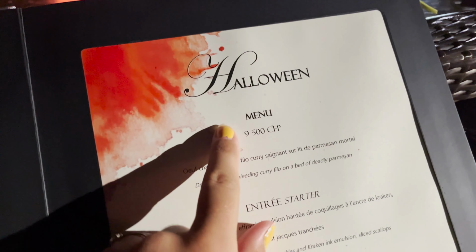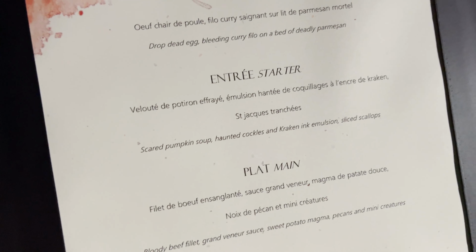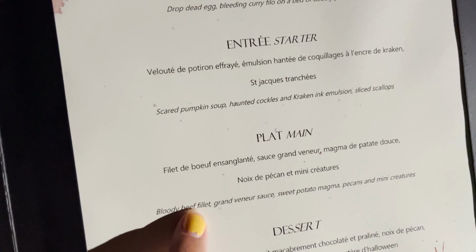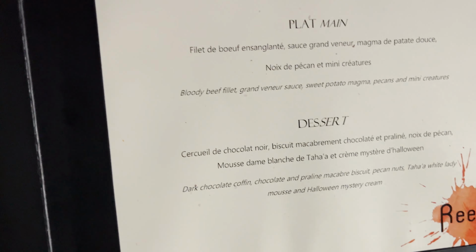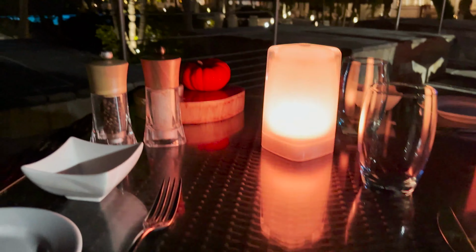Here's the Halloween menu. We have the deadly parmesan, haunted, the bloody beef, and the coffin. And also our little pumpkin. Happy Halloween.